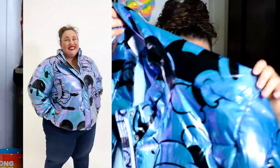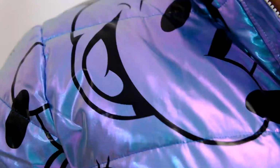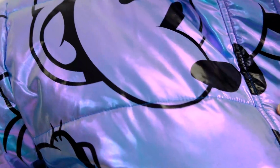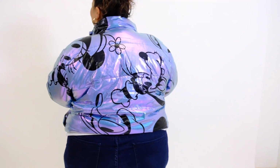But how cute is this? Like, it's very Y2K. I honestly feel like I had a version of this when I was a kid. I am obsessed. This is a 3X, and I found this in store at the Creator Outlet. Retailed for $89.99, and I got it for $34.99 in store in a 3X. Y'all, major. I'm obsessed. So it zips, it's comfortable, it's really cute. And I guess if you live in Florida, you don't need it, but bye, I'm taking it. I live in Ohio.